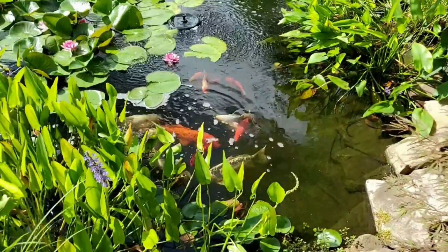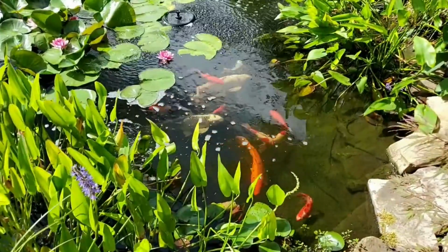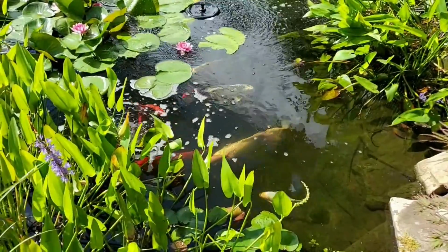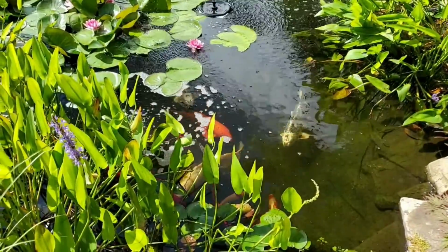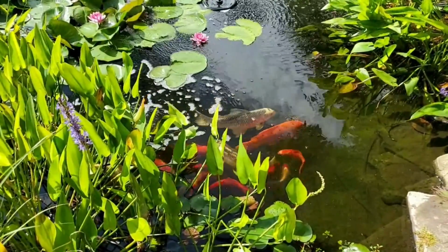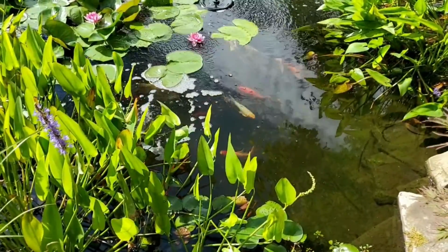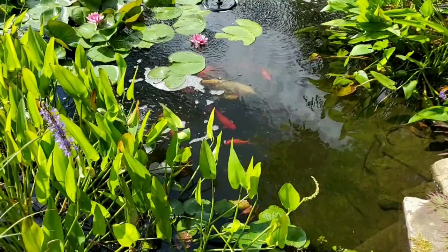I just wanted to come on here and give you an update of the koi pond after the parasite treatment has been completed. And I can happily say that it did work and everybody is back to normal and doing good. I haven't had any deaths since after I started treating the pond, so that is awesome.